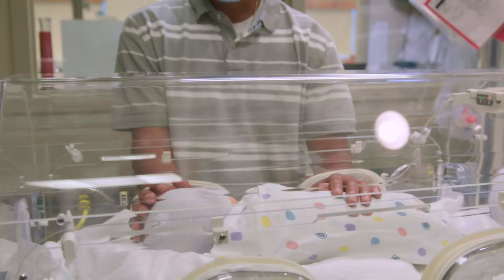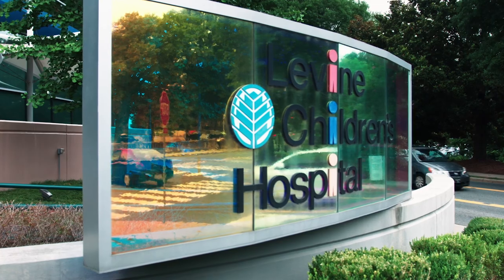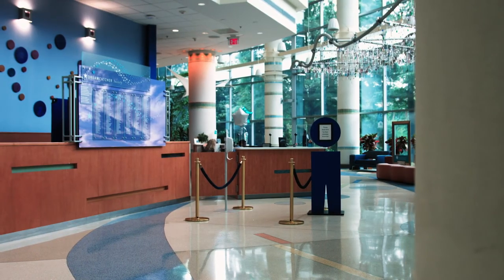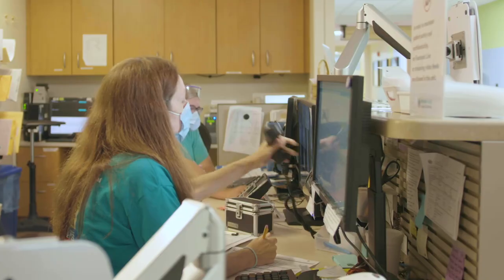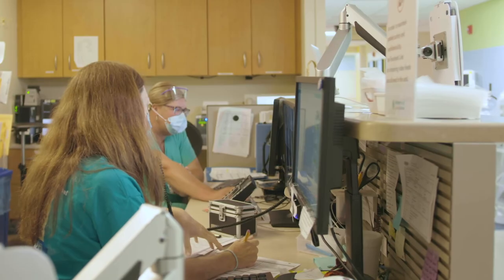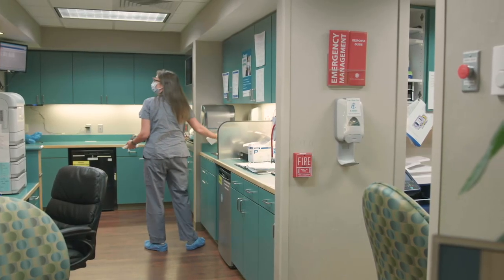If your baby needs more advanced care, we can seamlessly transfer you to Atrium Health Levine Children's Hospital in Charlotte, named a best children's hospital by U.S. News and World Report. At Atrium Health Stanley, we're here for you day and night to care for you, support you, and celebrate with you when your baby is born.